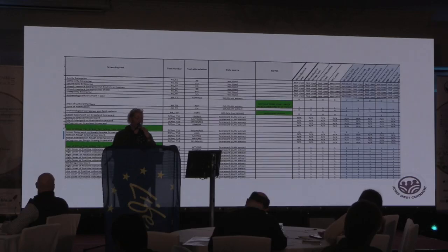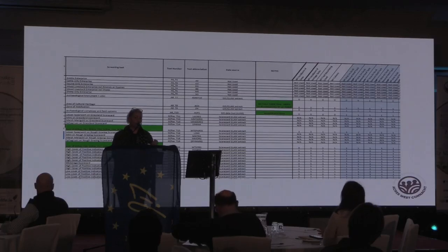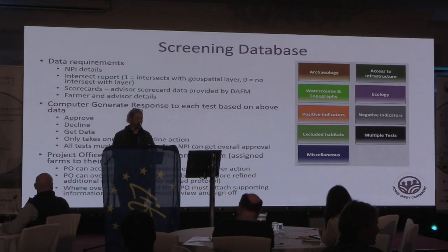Like I said, we have 52 actions. They each individually go through the 150 tests and come back with a one or zero, and then they're reviewed individually by a project officer. Some of the sample tests, so for archaeology, it would be flagged within 10 metres of a recorded monument, and you would look at GIS, your mapping system, to see if there was a monument within 10 metres of the action, and then you would go from there. The same with your negative indicators or your excluded habitats, and then the project officer makes the final decision on whether they can pass or fail.